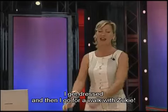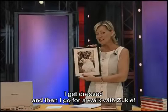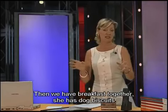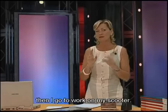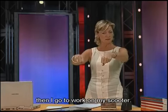and then I go for a walk with Suki. Then we have breakfast together. She has dog biscuits, and I have toast, marmalade, and butter. Then I go to work on my scooter.